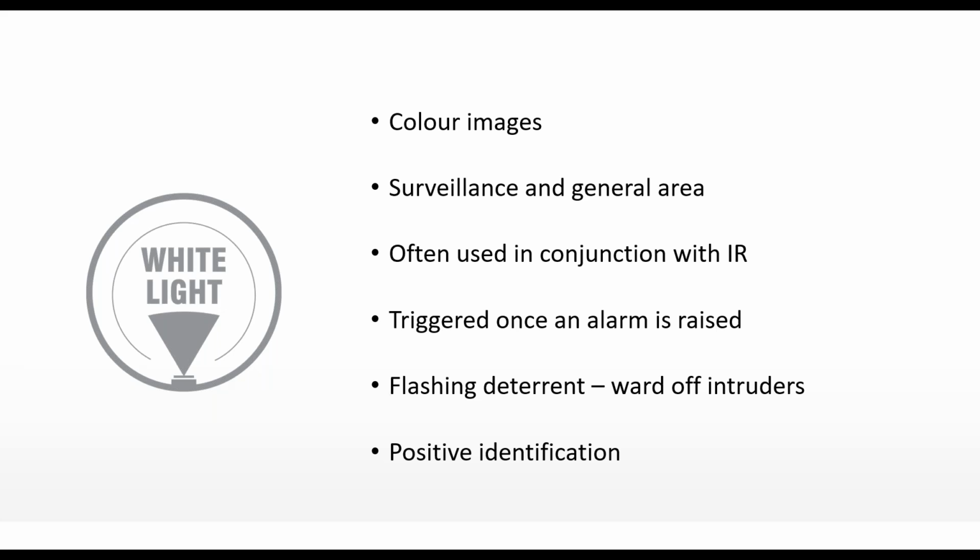However, saying that, more often than not, white light is going to be used in conjunction with infrared. The way we might see it is that you've got your infrared looking through nighttime, and then once an alarm is detected, either via PIR, fence vibrations, analytics, etc., that could trigger an alarm, which could in turn automate the lighting to turn on and act as a visual deterrent to warn off intruders. This could also be done manually, so it doesn't need to be automated. You might be using the infrared to look at nighttime, and then if someone were to approach the fence line, you could trigger the white light easily from the user interface of the IP products to allow you to identify if that person is known to you or if it is in fact an intruder.